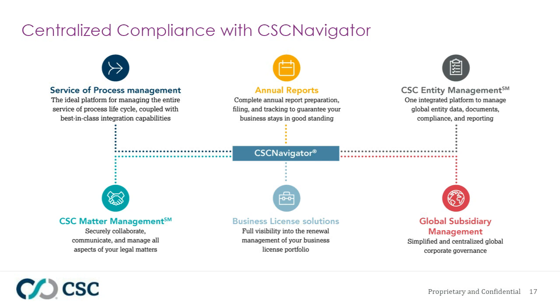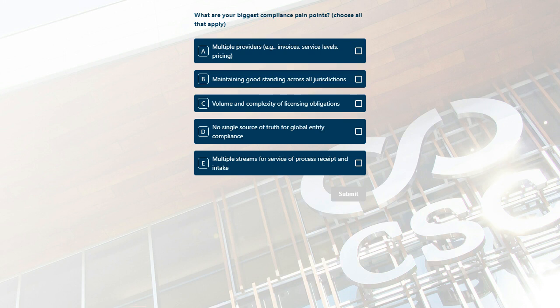And so before we go any further, Caitlin, I'll bring you back into the conversation to take us through our next poll. Perfect. All right, so you should see our next poll question on your screen. What are your biggest compliance pain points? This is a multiple select poll question, so please go ahead and choose all of the answers here that would apply. And we'll give the audience just a minute to answer this question.